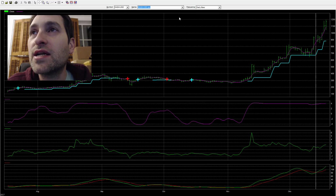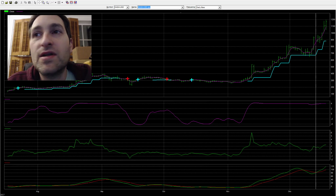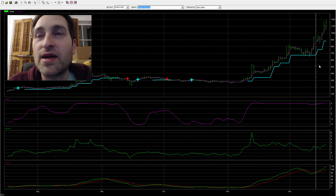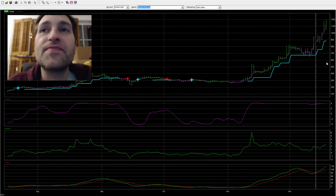Dash had a good day up today. Very, very bullish. The trend made a bottom here, and it's trending up again. And that's correlating with the direction of the market right here. Blue line is ticking up. Not much really to say there.